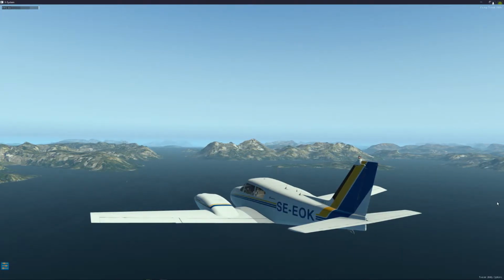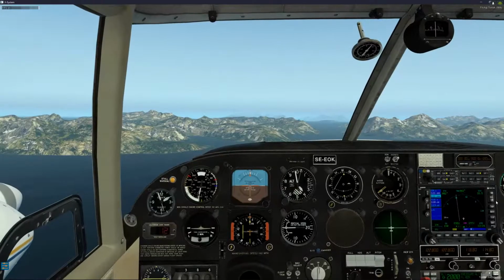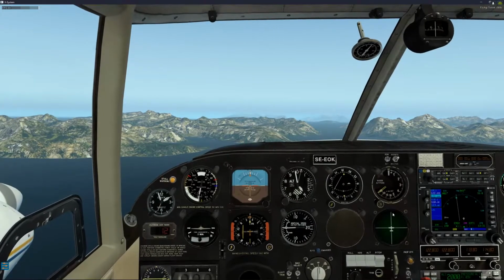Never fear, pilot's back in his seat. Apologies, the music finished, but there are only relatively short sequences. Looks like I might have missed. Oh no, we're drifting off course, that's why.